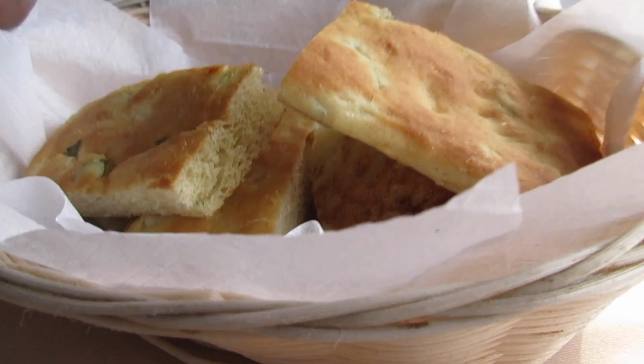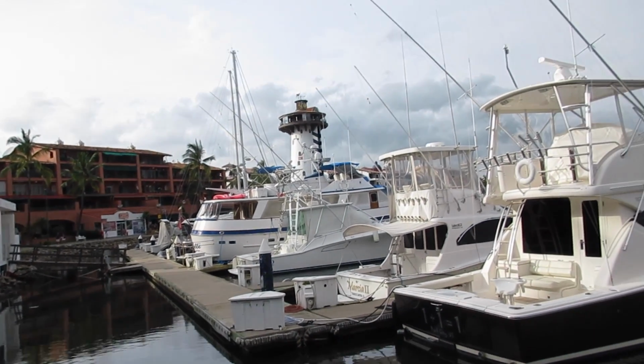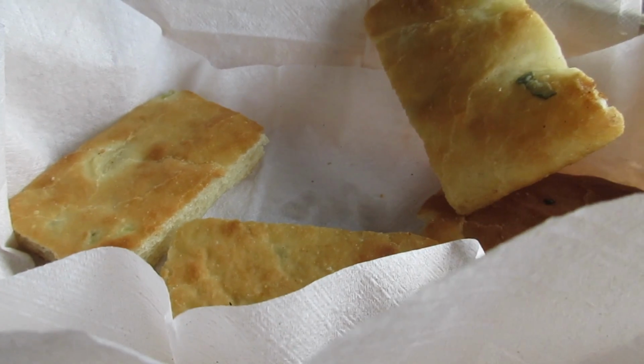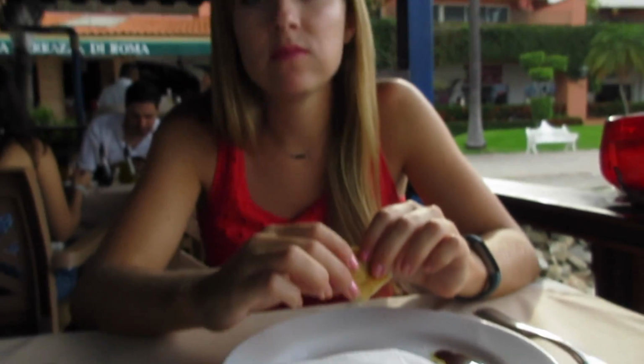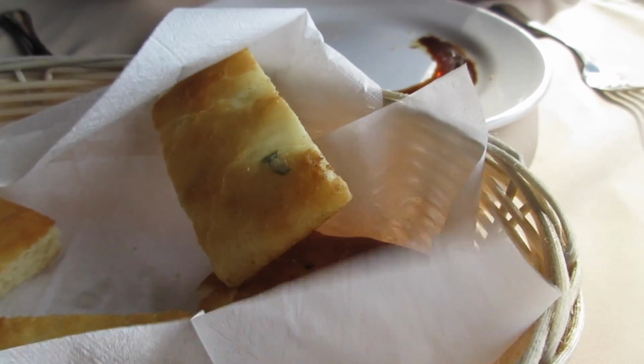Brought some bread. Pretty good views here of a bunch of rich people's boats. It's my boat. Oh, this bread is so good. I couldn't even handle it. I'm sorry. It is really good though. I think I'm falling in love. Okay, I think these jokes are starting to crumble apart.